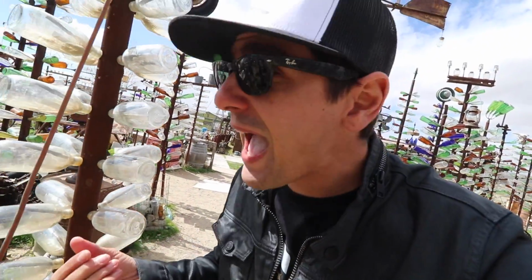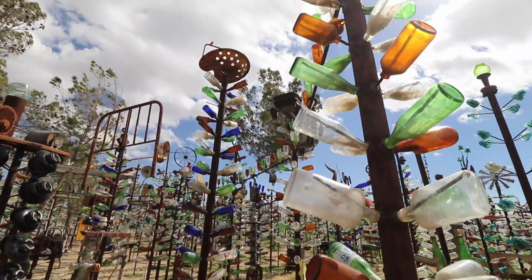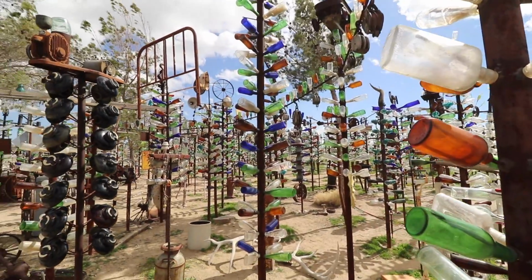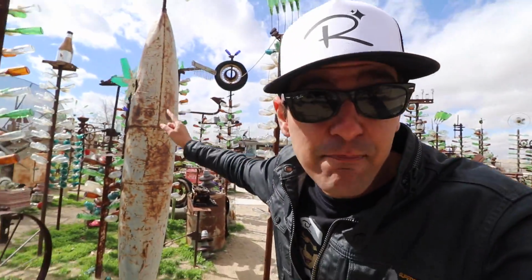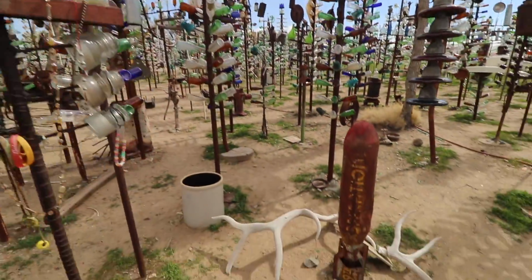I'm assuming that somebody could make a little bit of decent money by taking these to the recycling center, you know, and getting some cash. But in my opinion, Elmer here has found a much better way to recycle. Honestly, this is much more valuable. I gotta say, this place is the bomb. It's the bomb. This place is the bomb.